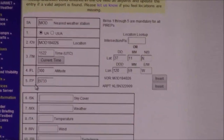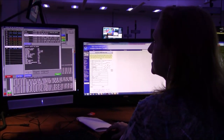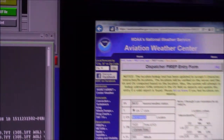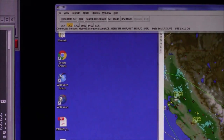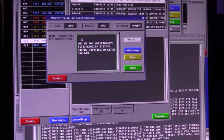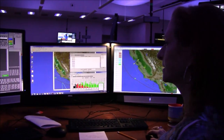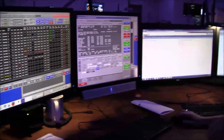Boeing 733. Temperature is minus 44. Wind is 346, 044, and he said light. And we'll put in there, that's Oakland to Las Vegas. It puts it into the little code, and then I'm going to send it to him, to let him know we passed it on, so other crews behind him will know, because it does say that it's in an area of potential turbulence, and we can validate that it's not moderate turbulence, it's not severe, it's light. So it makes some assumptions about what that's going to look like.